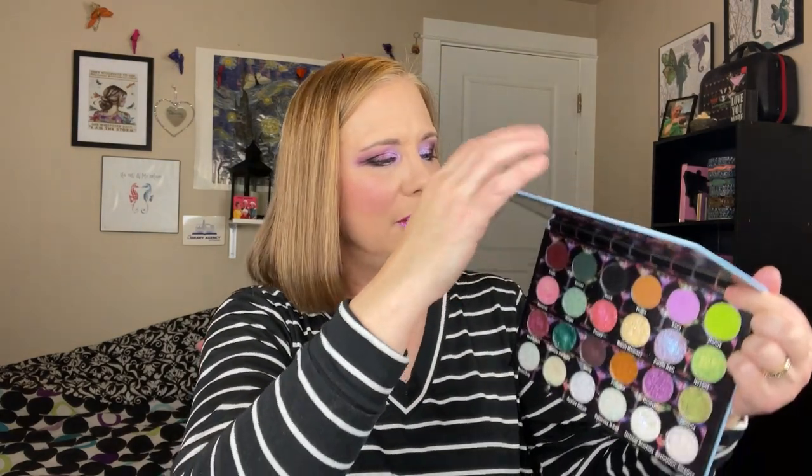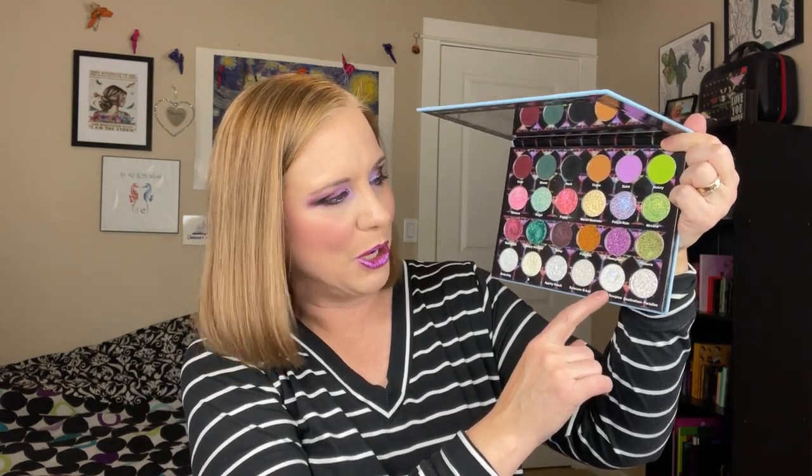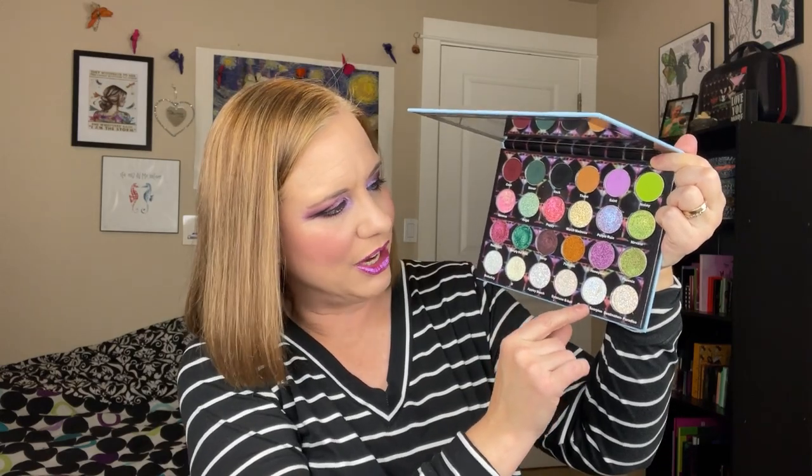So now let's talk briefly about this palette before I move on to look number two. What beautiful shades I put together today. I used this shade here called October Scorpios in my inner corners. It's a really beautiful multi-chrome shade that flips from pink, purple, blue. Really fun.